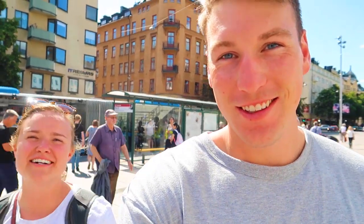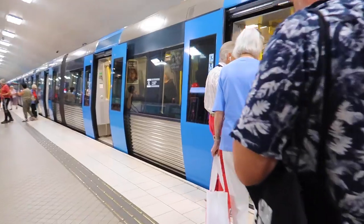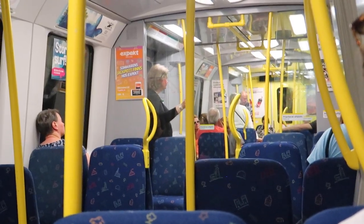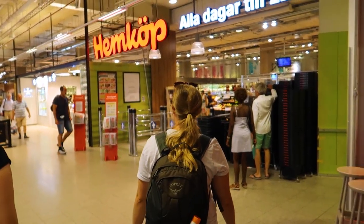It's a little warm on that bus, and so now we are taking the subway thanks to our card. We can do whatever we want. Thanks, access card. Most big cities have a whole mall underneath their subway station.